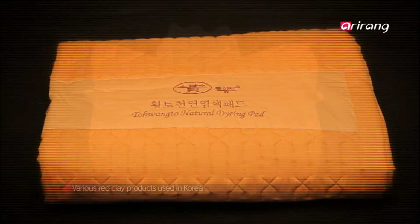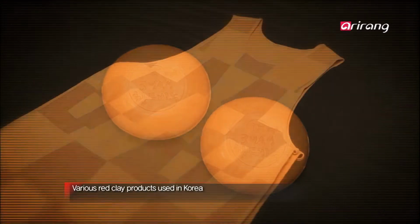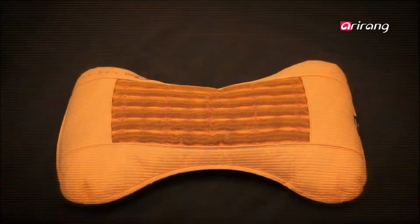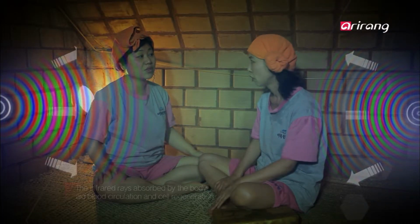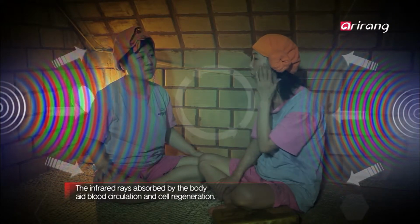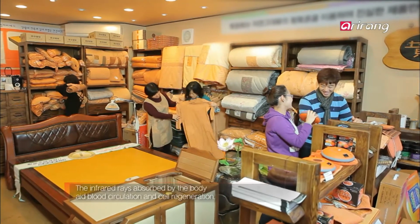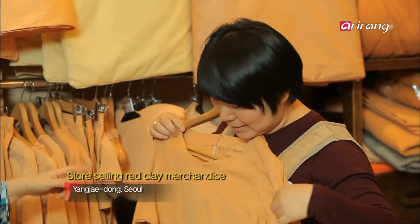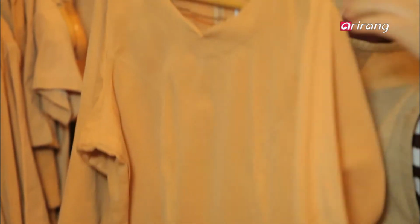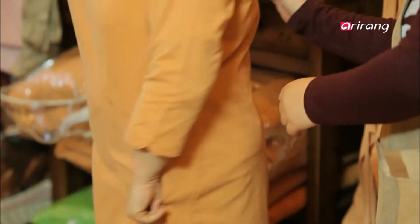In Korea, red clay products are very popular because it's believed to help treat atopic symptoms. Red clay soap, face mask, blankets, and clothes. Red clay is a strong disinfectant and detoxifier. Most importantly, it emits far infrared radiation. Far infrared radiation has a similar wavelength to that of molecular vibration in our body. So it helps blood circulation and cell regeneration in our body.